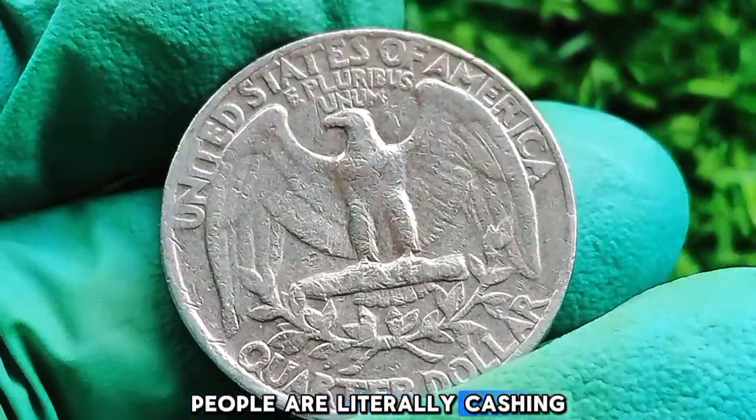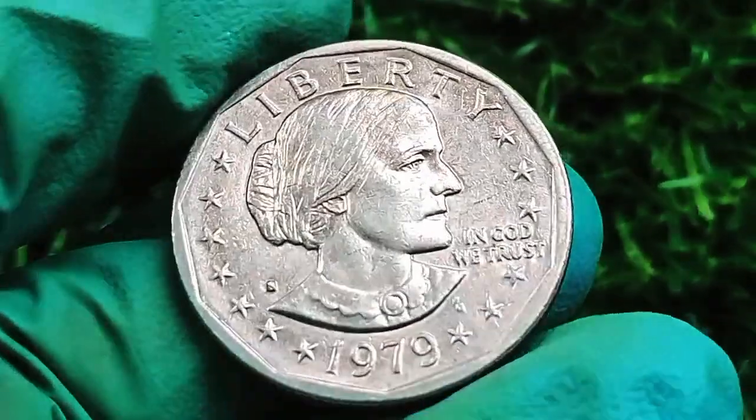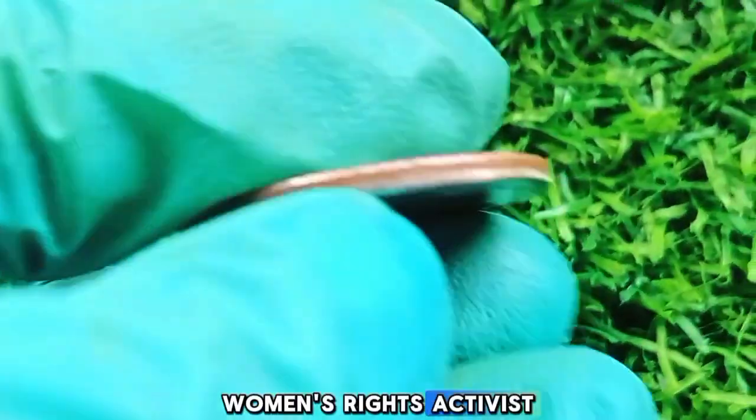People are literally cashing in on what looks like a simple quarter. Part 1. Quick history, why this coin matters. The Susan B. Anthony dollar was introduced in 1979 to honor the legendary women's rights activist.